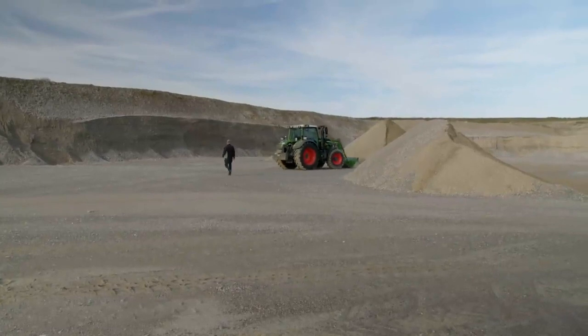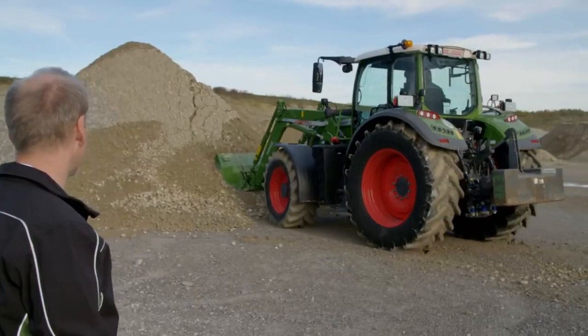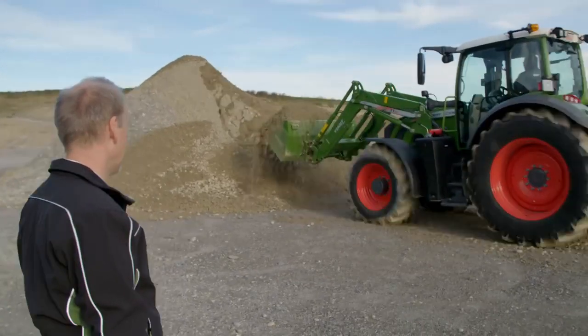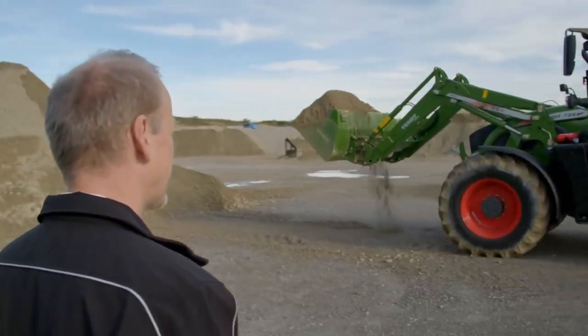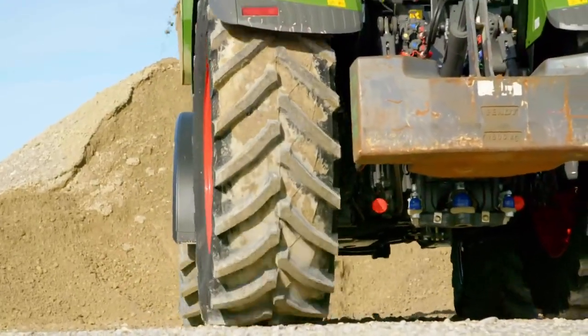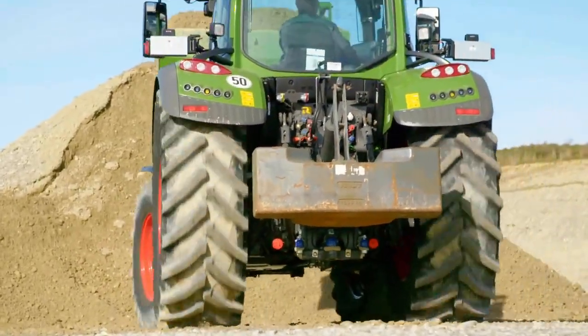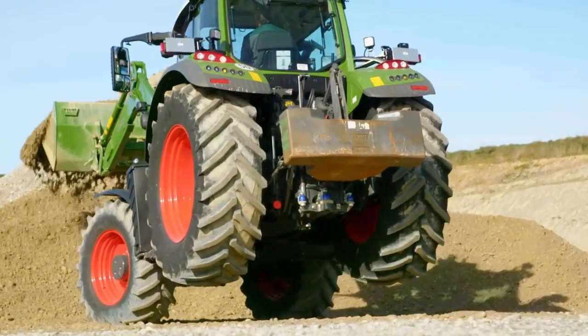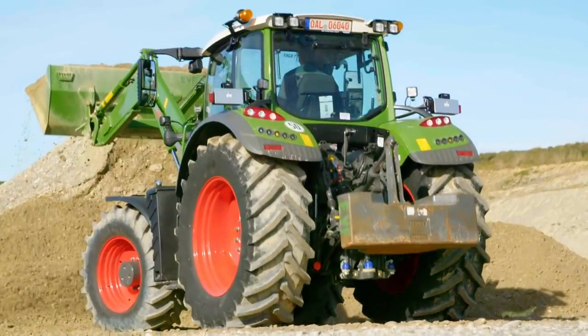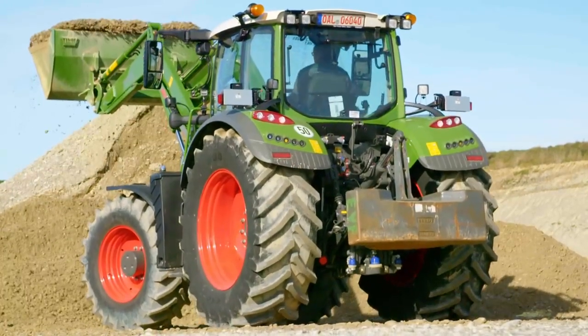First of all, Stefan Pils fills the shovel with gravel. Then he reverses at full speed and slams on the brakes. This maneuver also exposes parts of the tractor to extreme forces.